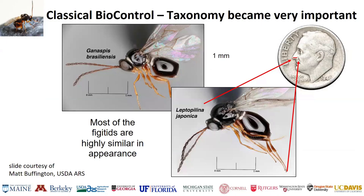Taxonomy became very important because these figitids, the Ganaspis and the Leptopelina, look very, very similar, and they're very small, about the size of the nose of the president on the dime. So we had to work with taxonomists to really understand what we had and what we were releasing as well.